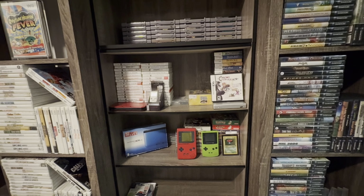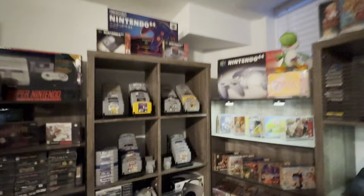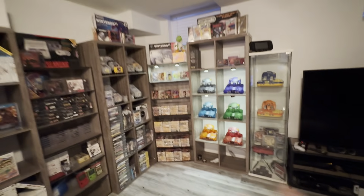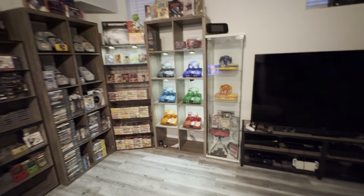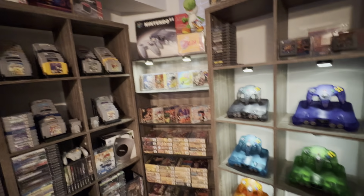Nothing really of mention. Just a lot of the ones you'd want to have, or at least the big common ones. Over here, N64. This is probably the focal point of my collection, just because it's in the corner and I have all the Funtastics lit up and everything else. And the top 5 rarest games.